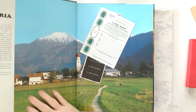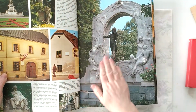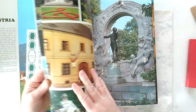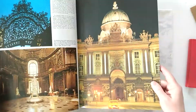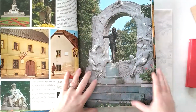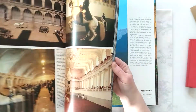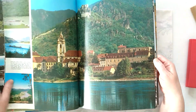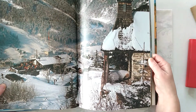Last book is this book from Austria, a large coffee table photo book. What kind of cover does it have? Again, a nice cloth cover. And inside, they're kind of matte pages, which is nice. They are not shiny, but all about Austria. So this is also just full of wonderful collage fodder, nice pictures, beautiful landscapes. So that is the book about Austria.